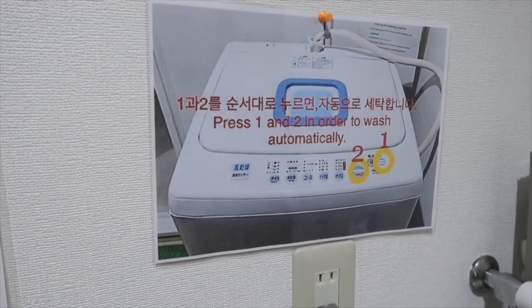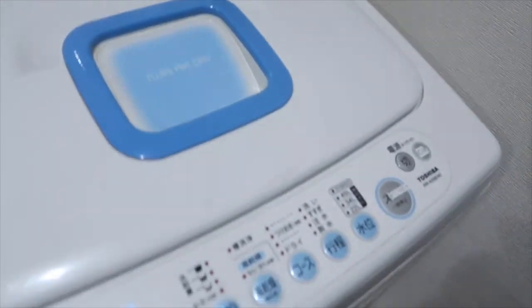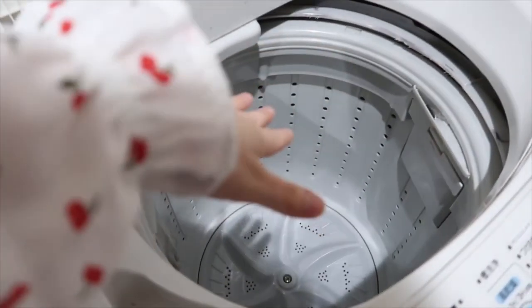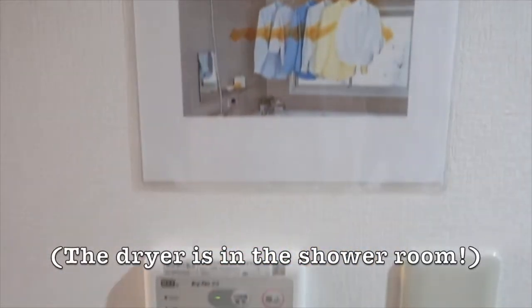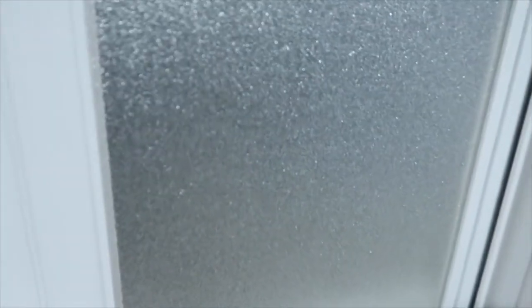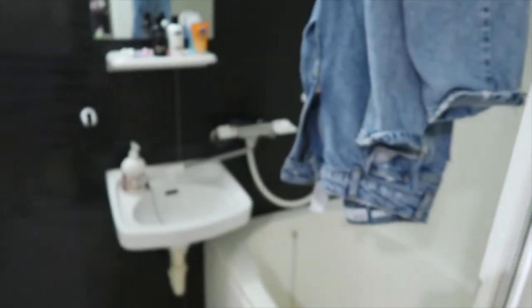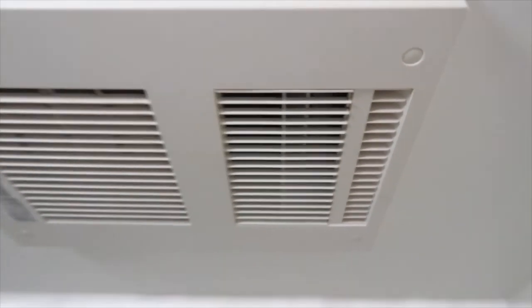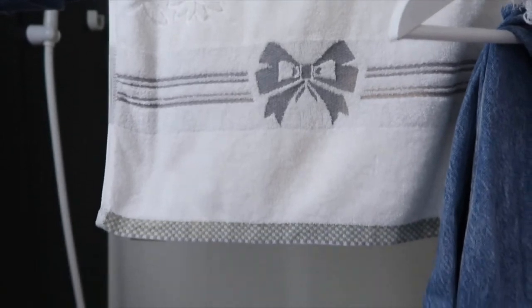They've actually got all the directions right here to show me how to automatically wash everything. So this is just a washer, you can just lift it up and place your clothes down inside. I'll show you guys what I'm working with. So I've got some of my pants hung up and one of the towels that I use to shower and another pair. And up here it actually has heat and a drying component that comes through to help dry everything that's hung up.